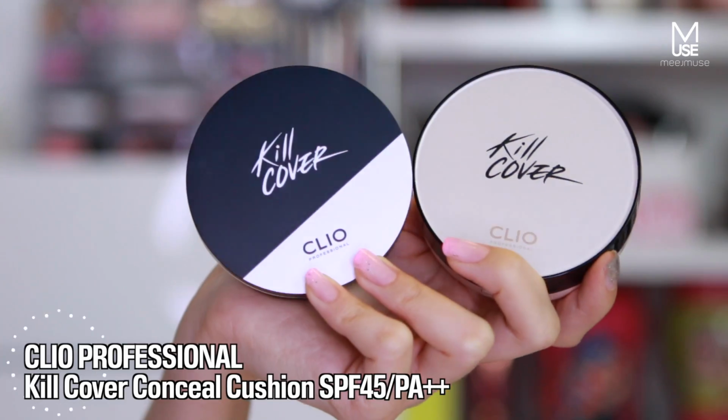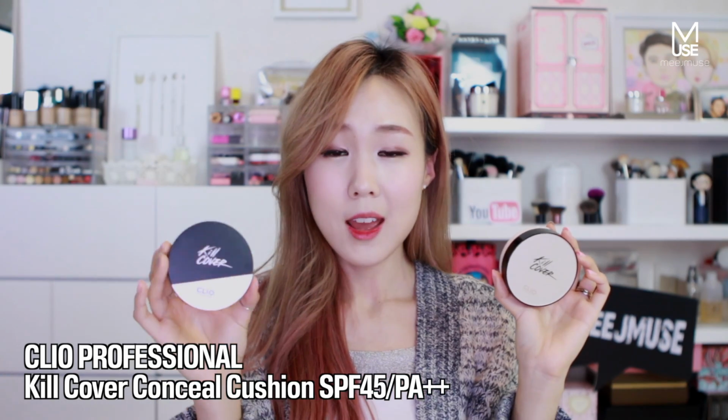And this is something that I've recently fallen in love with and I'm wearing it today. It's the Clio Kill Cover Conceal Cushion. This baby has the most amazing coverage. I haven't even got any concealer on today because I don't need it with this baby. Clio has the best coverage cushions. April Skin also, but I do think that Clio has superior coverage in their cushions. This Conceal cushion has more longevity, but it is less moisturizing.